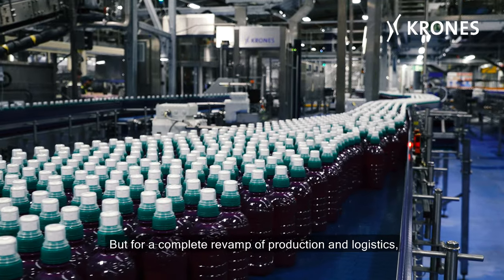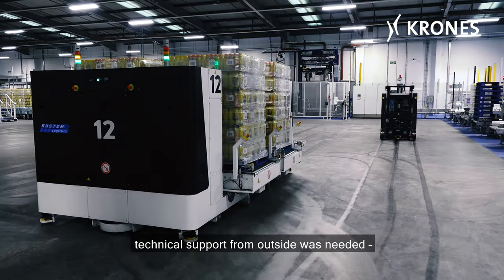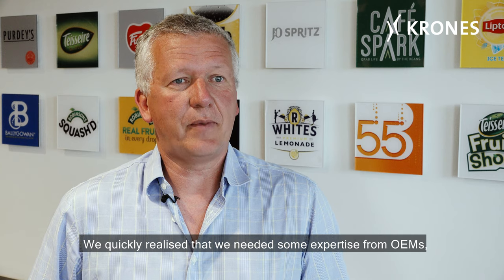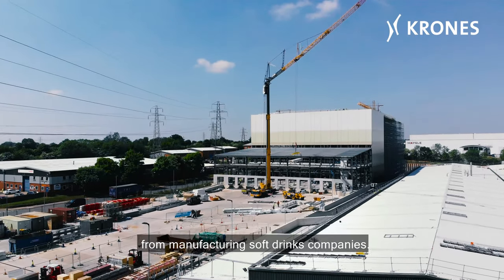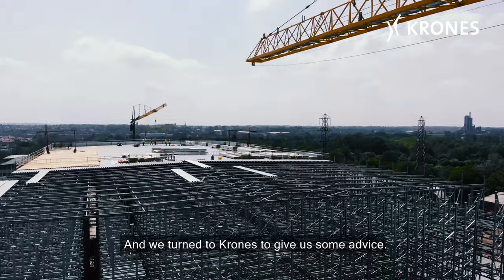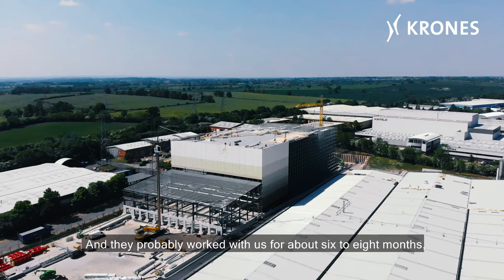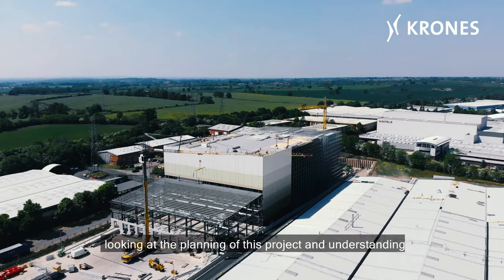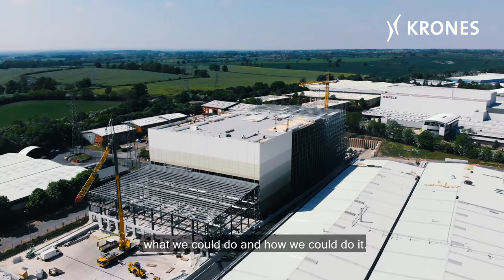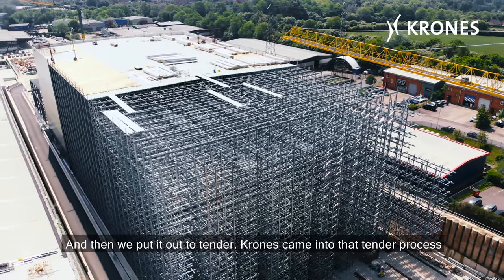But for a complete revamp of production and logistics, technical support from outside was needed, in the shape of a dependable partner. Quickly we realized that we needed some expertise from OEMs, from soft drinks companies or manufacturing soft drinks companies, and we turned to Krones to give us some advice. And they probably worked with us for about 6 to 8 months, looking at the planning of this project and understanding what we could do, how we could do it, and then we went out to tender.